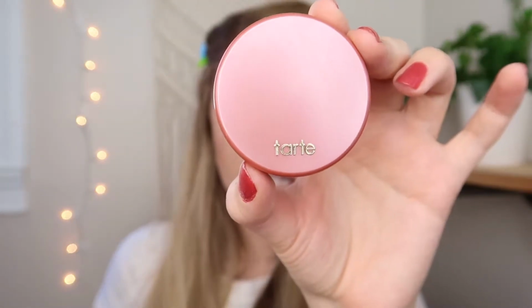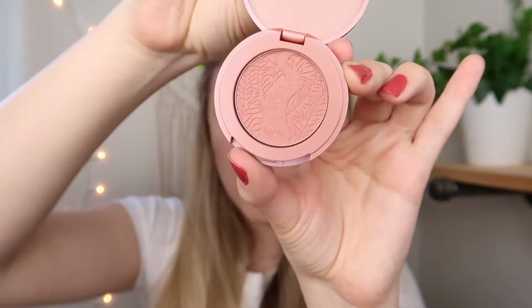I'm going in with the Tarte blush. It is in the shade Seduce, and I'm going to apply this more on the middle of my face, on the apples of the cheeks. Doing this as well will make you look more youthful, so I kind of need that to be doing a Lizzie look.